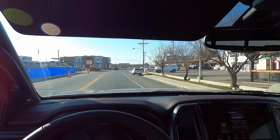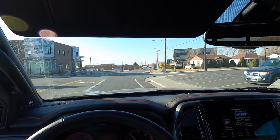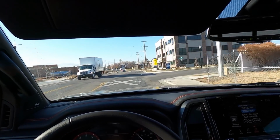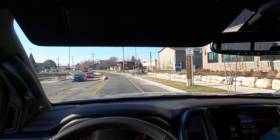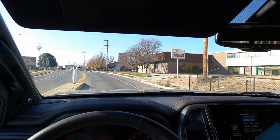But this road here is actually perfect because it's pretty rough. And so we should be able to feel if these shocks come into play a bit, especially over these train tracks that are coming up. This is my testing for off-road trucks, guys. It's going over train tracks because obviously I can't take a brand new off-road truck off-roading.